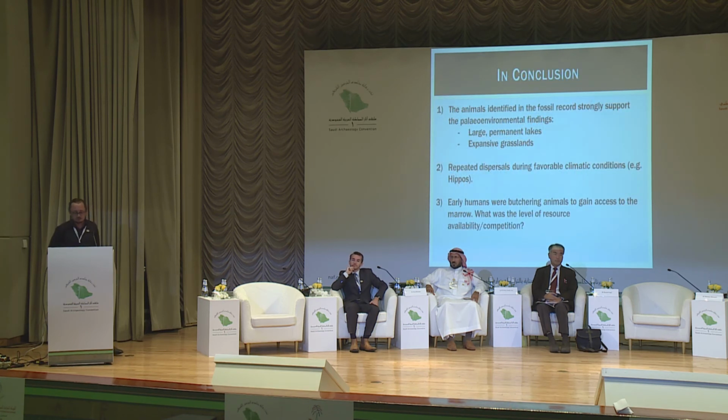So just in conclusion, the taxa that we're identifying strongly support those paleo-environmental findings, that we have these large permanent lakes and expansive grasslands. We know that at least from the hippo, but it seems that when we have an increase in water availability and the establishment of these lakes, we get this influx of taxa from both Africa and Eurasia, and it's likely that the subsequent drying resulted in faunal retreat or local extinction. And we also know now that these early humans in the Western Nufud Desert were butchering these animals to gain access to the marrow, but as it stands, what level of resource availability and competition there was remains unknown.